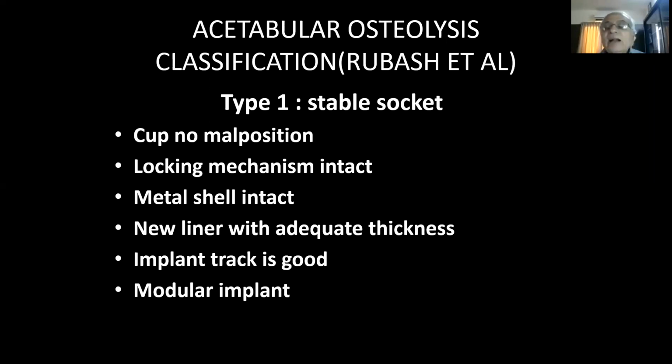It is a modular implant, because I just showed you a non-modular implant, which I was not able to do. So with a modular implant, there is a good track record, the cup is not malpositioned, and the locking mechanism is good. You should be able to ask that company, because this was done 15-20 years back, and you have to know the record. You have to find out from the patient's sticker, and write to the company that you need this size and this type of locking mechanism. If you don't have it, you are in trouble.